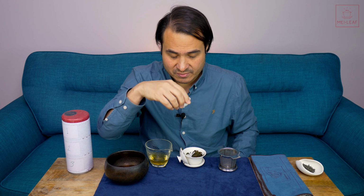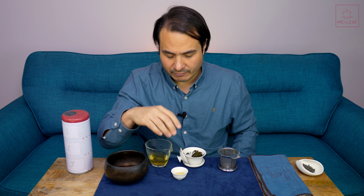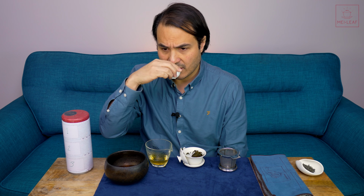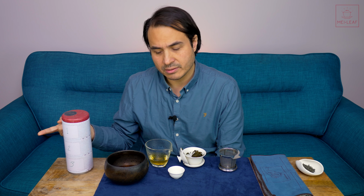So let's focus on texture first. Okay, so texture is medium thick, which is pretty good. It has a decent body in the mouth. The little wince you may have caught is it's got a sour hit. Now, it is brewing hot, so as we cool that down, it will temper a little bit that sourness.